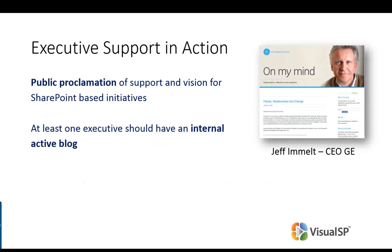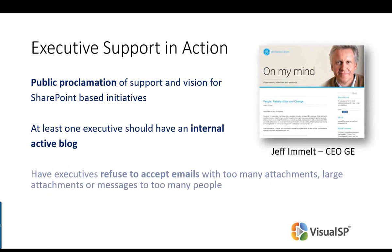Here's an actual blog by Jeff Immelt, the CEO of GE, current CEO as well. And he's got this active blog on SharePoint inside, believe it or not, that he keeps current, my understanding is. And when people come to the blog, they comment on it, and there's a direct correlation of people participating here and them getting more exposure to the SharePoint platform and exactly what it can do. Once you get them in with the things that you want them to do, then automatically, the enthusiasm will build. That's just automatic. So this is what's going on at GE over here.